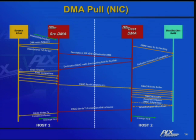Now, this is the NIC pull mode. If it were RDMA pull mode, it would look exactly the same, except instead of reading receive descriptors off of the receive queue, we take a buffer tag out of that descriptor that we received and read a buffer tag table up in host memory twice, once to validate security parameters in the message, and a second time to find out the actual destination address to write the data.